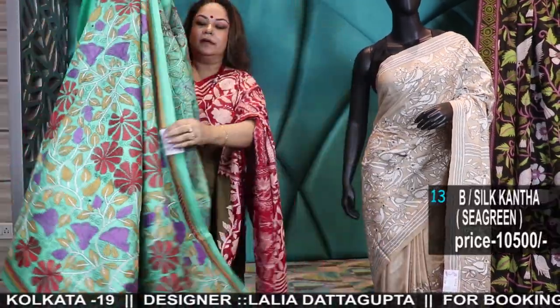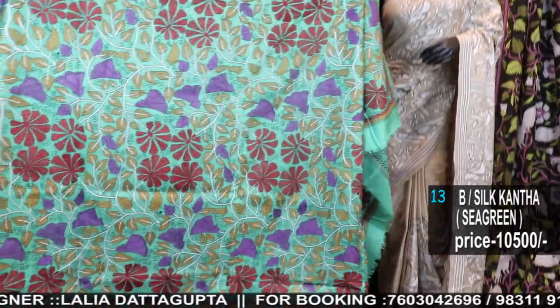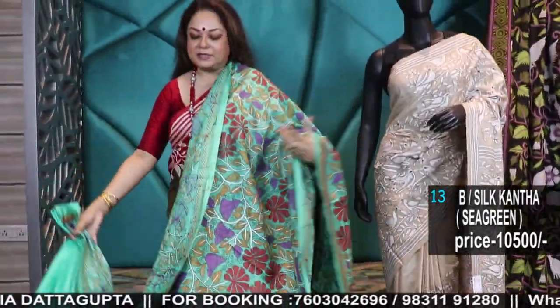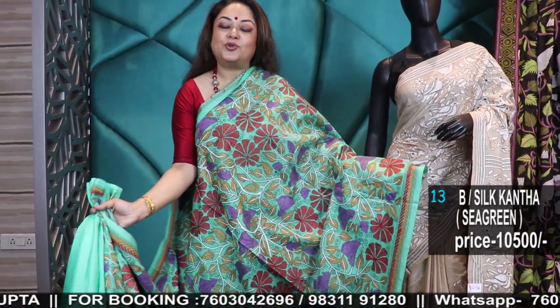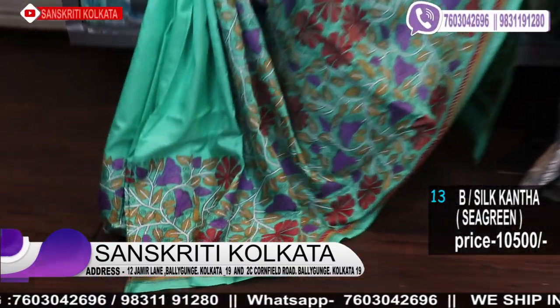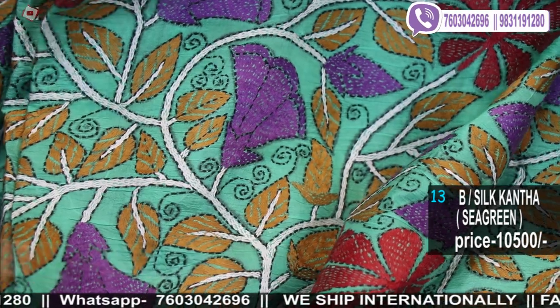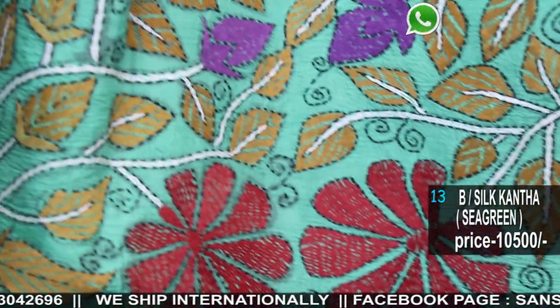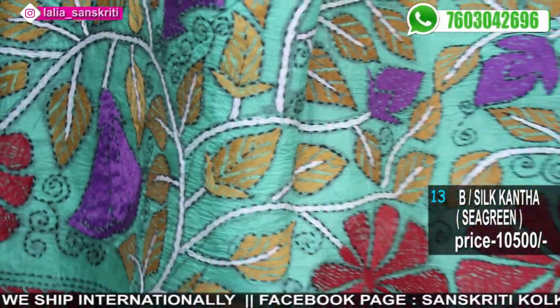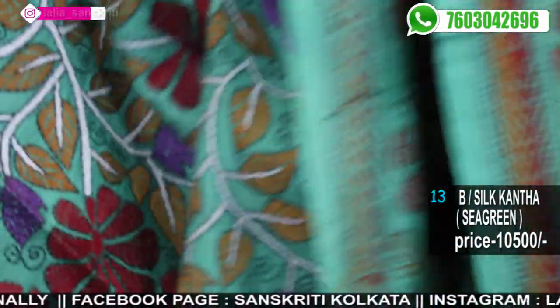Sea green, new color, sea green in Bangalore silk, number 13. Numbers mentioned whenever you are doing the booking. Do not miss out the product code, the number. Just it's 13, so just take the screenshot, because sometimes there are similar types, we show maybe not in katha but in other products, a similar range, 2-3 color options, then we get confused which one. To avoid any confusion, just take the screenshot with the product number.